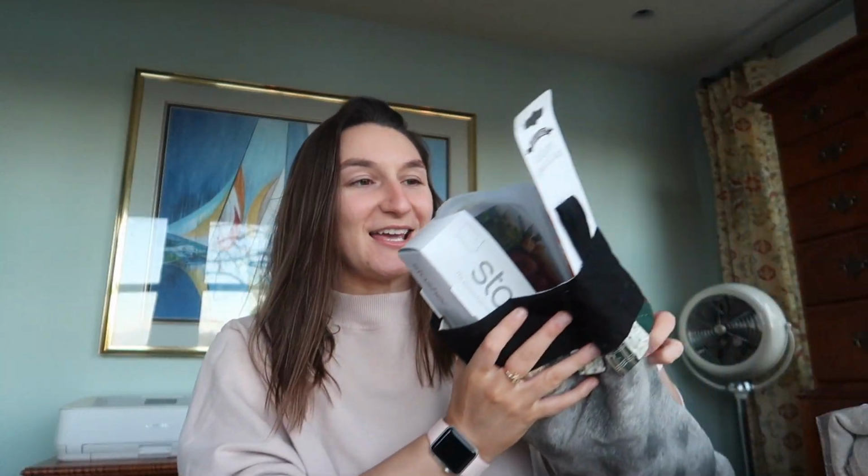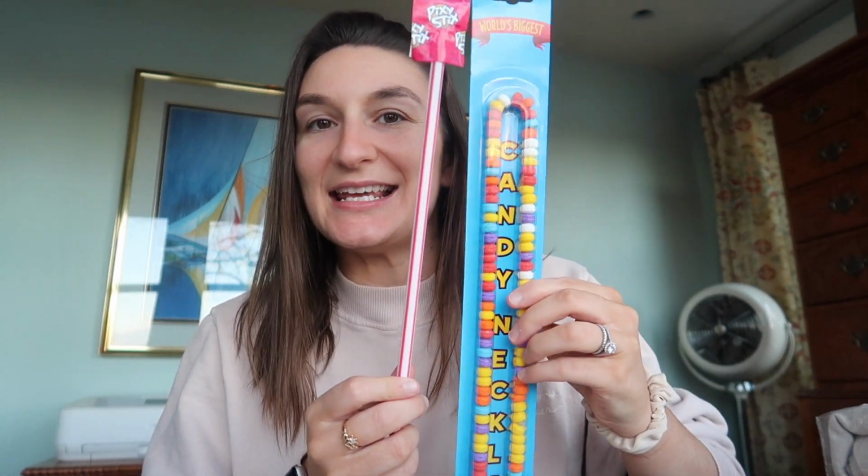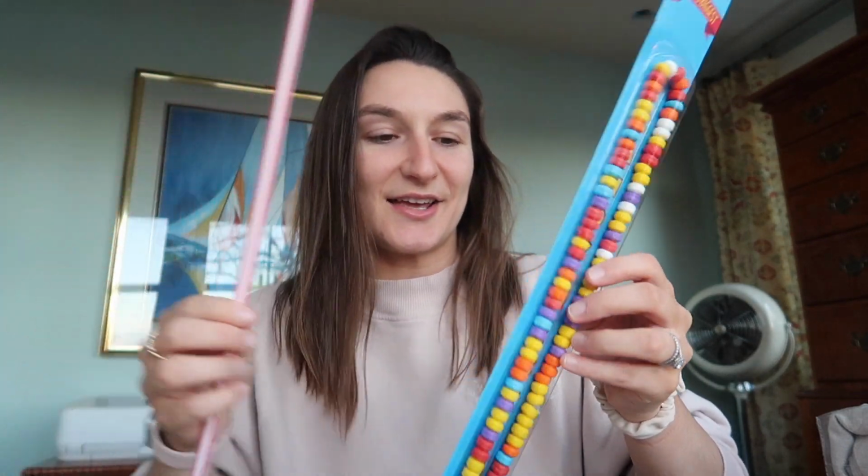But otherwise guys, let's just get into it. Let's start with the stocking, shall we? First we have some fun candy, like a candy rope candy and a pixie stick. Lots of sugar, love it so much. Also, my brother ran out and got me a Charlie. He's probably my favorite person today.